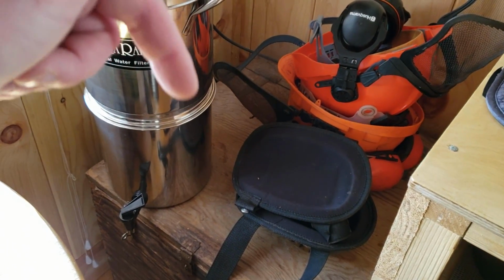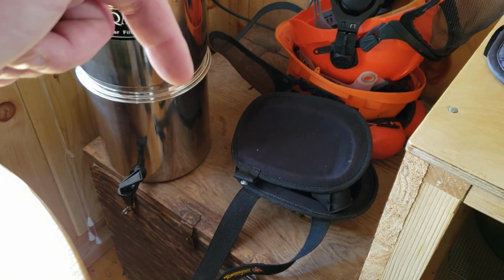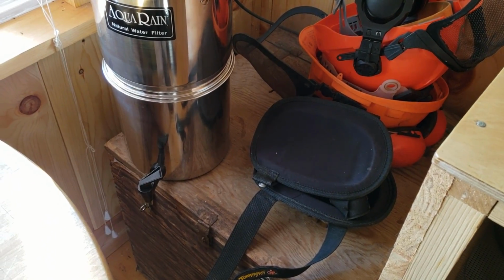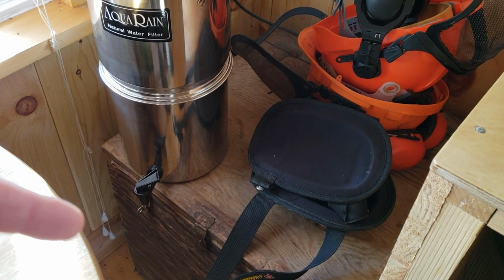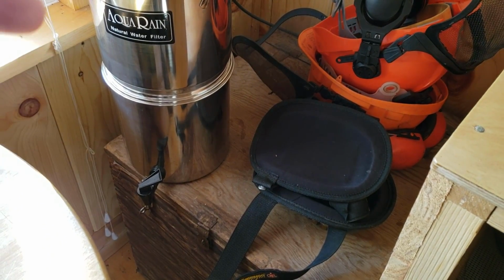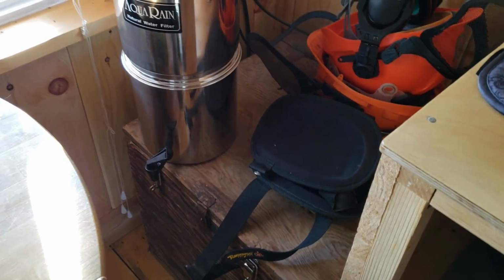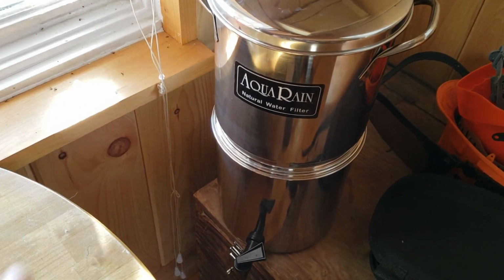I get primarily all of my power from solar, and I do have backup generators, but I rarely ever use them. It would have to be some really long bouts of bad weather before I ever have to plug in a generator. And finally, my water filtration system.